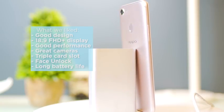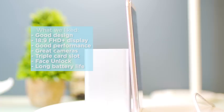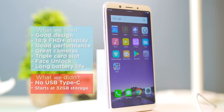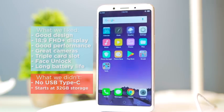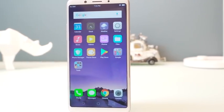We liked its nice design with a large display, good performance, great cameras, a triple card slot, the face unlock feature, and an above average battery life. We would have liked it all the more though if it was only equipped with a USB Type-C port and if it started with 64 gigs of internal storage. But those things are just small trade-offs considering the benefits you get from the device.